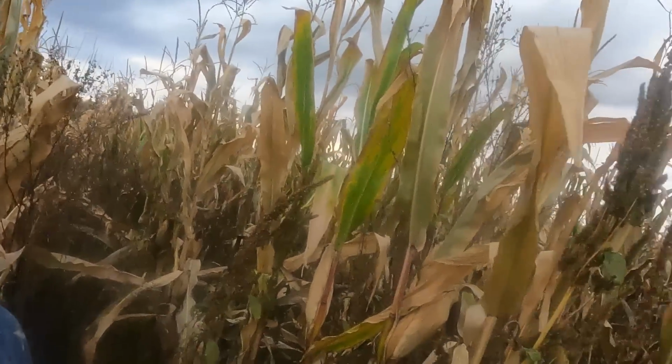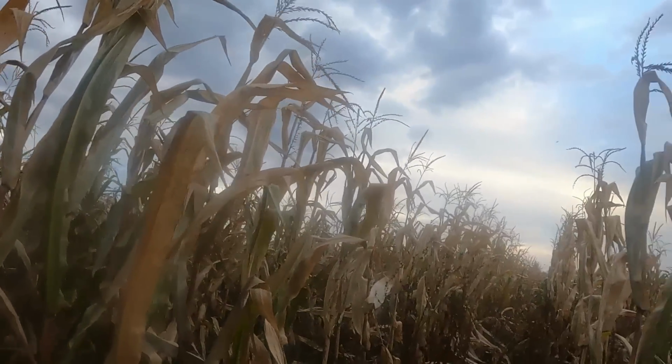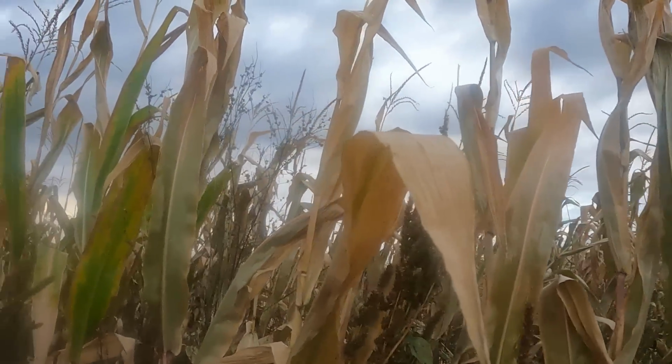Today is a day that we have been waiting for a little while. It is a harvest day. We've worked hard all year, keeping the corn crop going. Planting, cultivating, and now the day has come when it is time to harvest the corn.